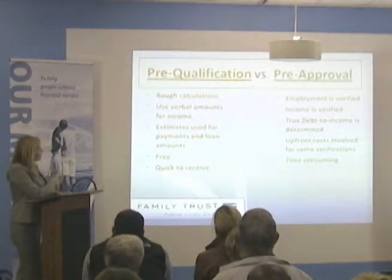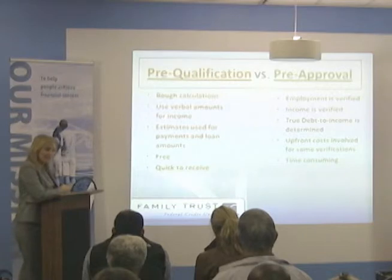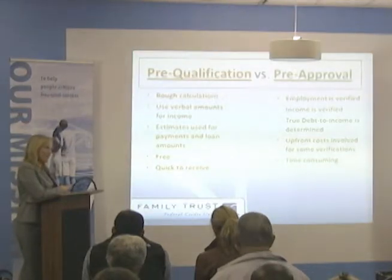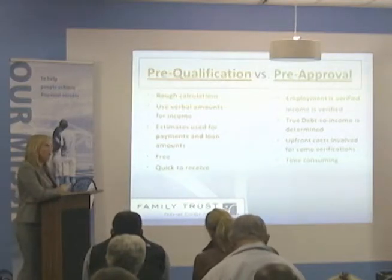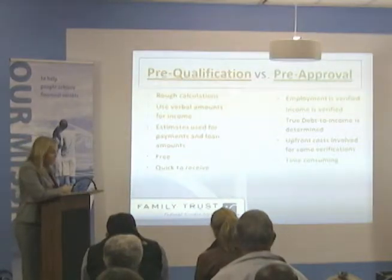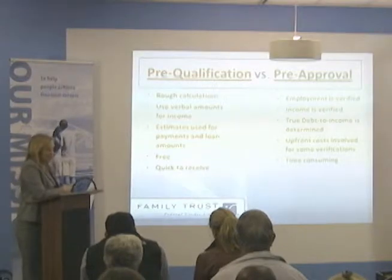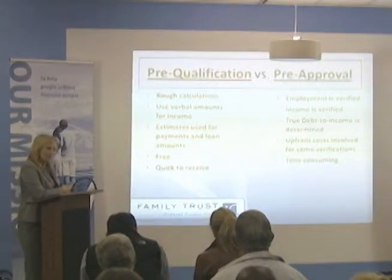So I've kind of listed this slide here because there's a big difference between being pre-qualified and being pre-approved. The basic difference is if you're pre-qualified, it's based on just estimates and rough calculations of what you've talked about with your lender. A pre-approval involves a lot more. A true pre-approval will involve verifying your income, verifying your credit. It's going to look at basically everything except the appraisal on that house.